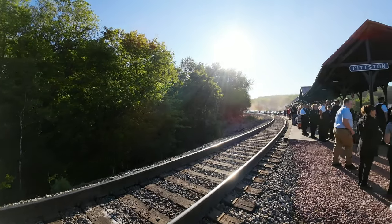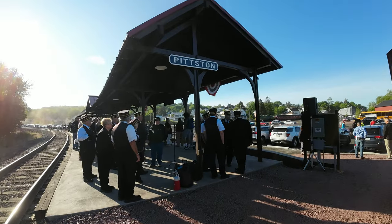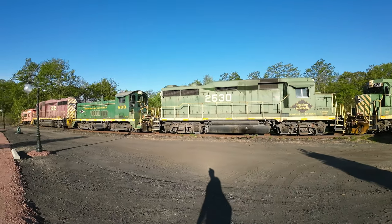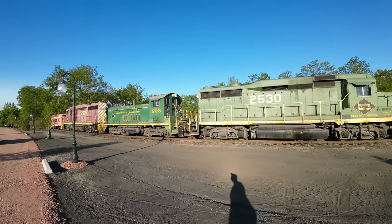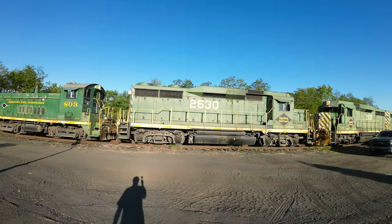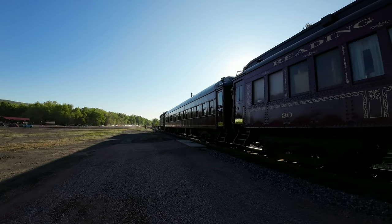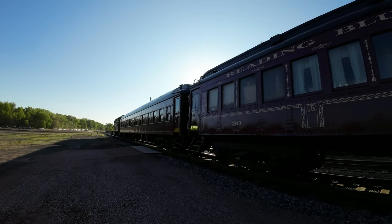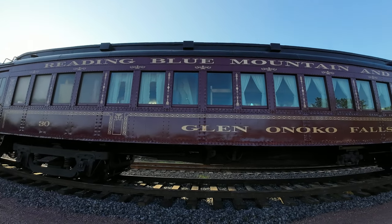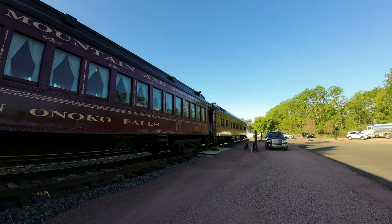Now this station area here does sit within a wye, so the trains can't get turned around here. This is also an active functioning rail yard. It's known as the Pittston or Coxton Yard, but there is equipment here staging currently, getting ready for their runs today. And out near the front, they do have some passenger coaches basically grabbing your attention as you drive down Main Street here. But this is a fantastic opportunity for rail fans and passengers alike.